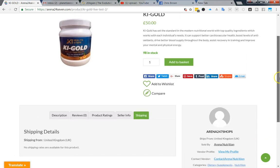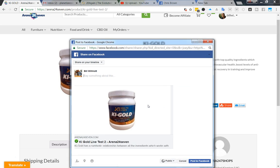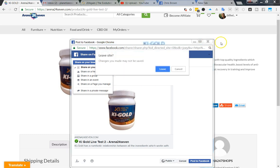What I really wanted to talk about was these social network icons, as well as the generic sort of wish list and compare icons here, which you will have seen before on other sites. We also have these very popular icons which allow us to share to these social networks. So as another view, really we can share through Facebook, and we can choose from this list here through the timeline so our followers can see what we're posting. We can go to a friend's timeline, post it there, in a group, Facebook group, an event, a page we manage, or even a private message to someone we know. So that's how Facebook works, and we'll come back to that in a minute.